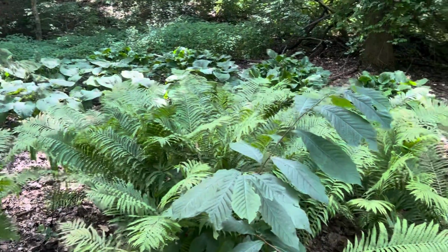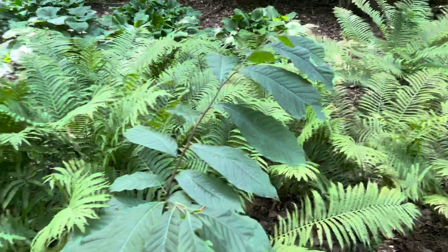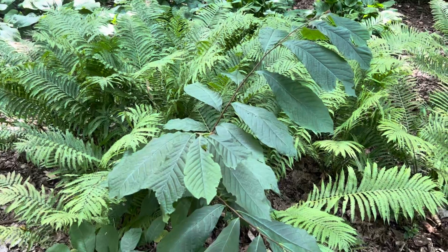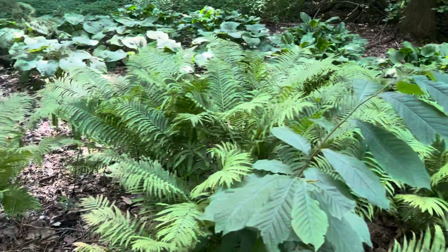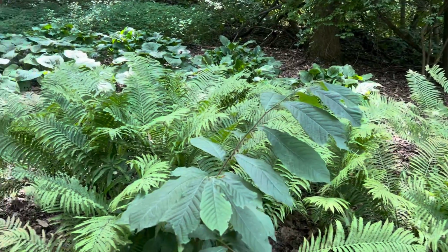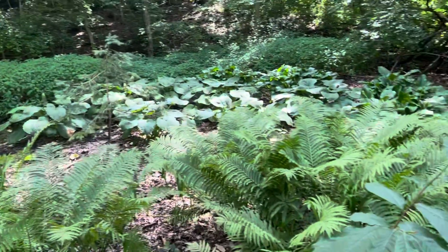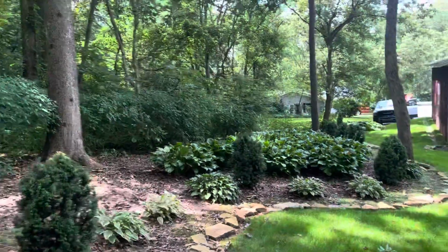This here is called a Pawpaw Tree. It grows wild out in the woods in different areas, and you can eat the fruit in the fall, around September-ish or so, October, early October maybe. So I have one of them. I planted several, but it's the only one that made it. But I like the ferns there. It's very pretty, very tropical looking.